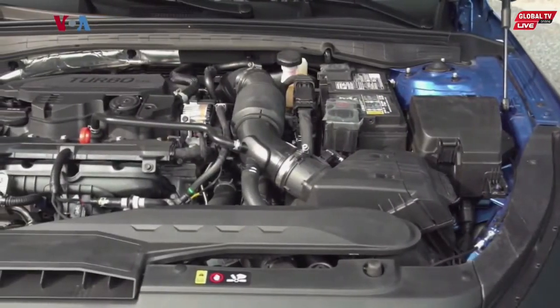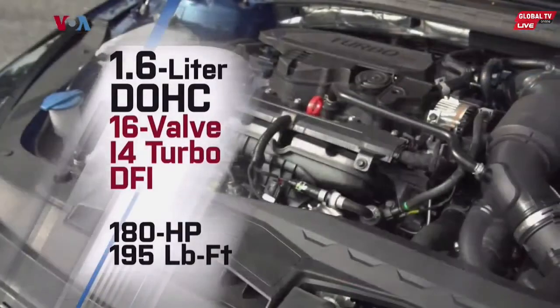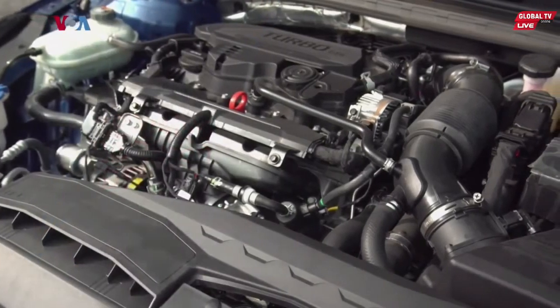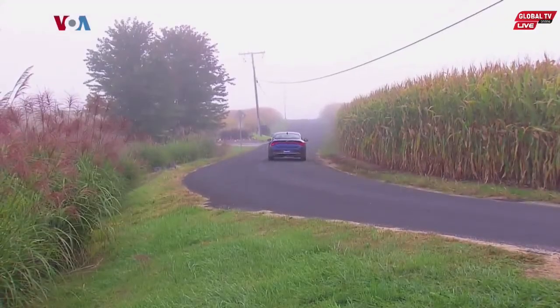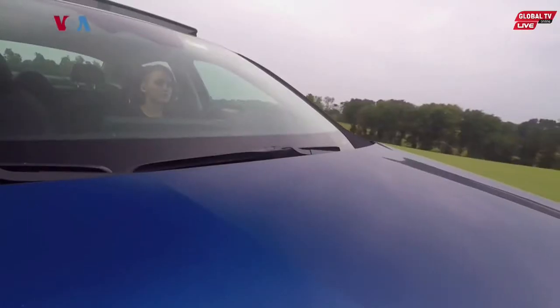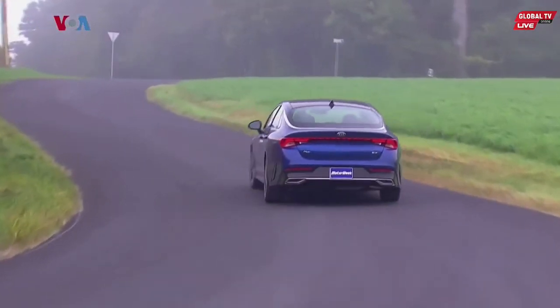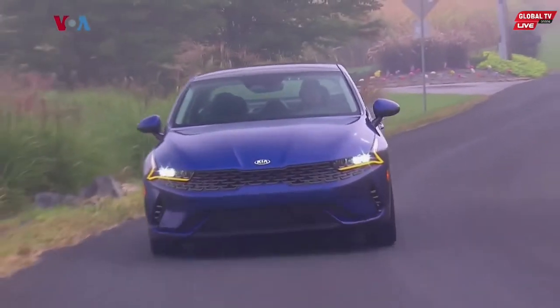At launch, all trims come with the Sonata's 1.6-liter i4 turbo engine, producing 180 horsepower and 195 pound-feet of torque. It's attached to an 8-speed automatic transmission. As mentioned earlier, all-wheel drive can be added for $2,100, and you get a sense of its purpose as Kia actually calls it all-weather drive, and it adds a snow setting to the drive modes.